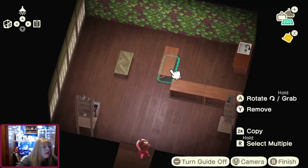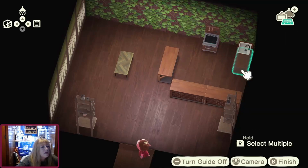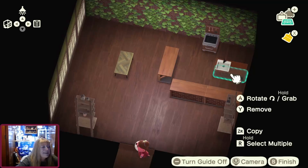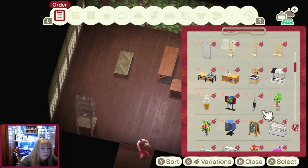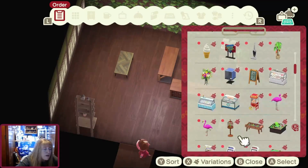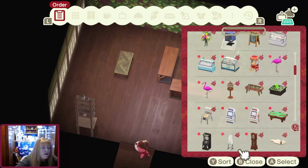Trying to think. Oh my goodness, turn round. Oh, I don't want that. I'm just gonna put that there and a tree. This ice cream. I don't really want ice cream.